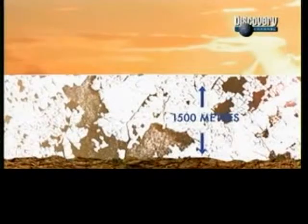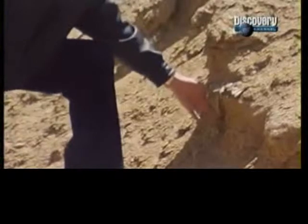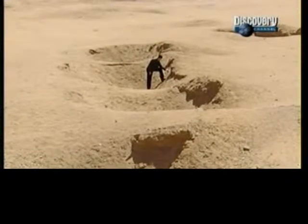passes over permafrost, which can exceed 1,500 meters in depth. It's rock-hard in winter, but in summer the surface melts and sinks. When winter returns, it freezes, expands, and rises again. Once the permafrost melts, the railroad may collapse.